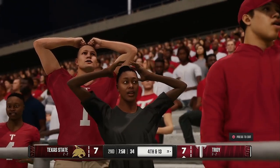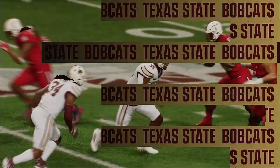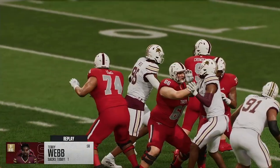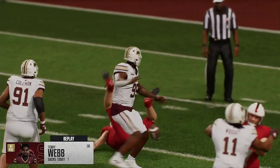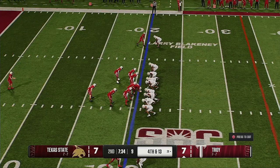Defense in a dime personnel grouping. They've got six DBs on the field. They're expecting pass, so they're going to have to win with four guys. And they did. They got the job done. And the Trojans will punt it away on fourth down.